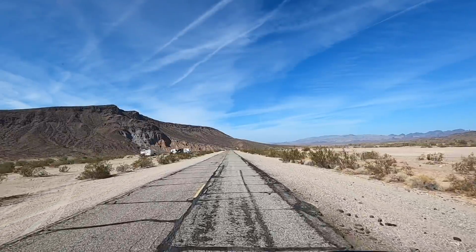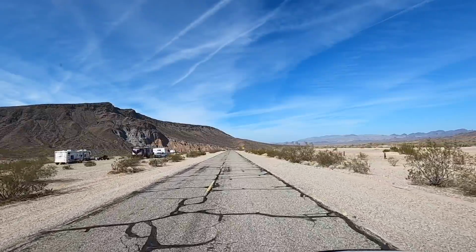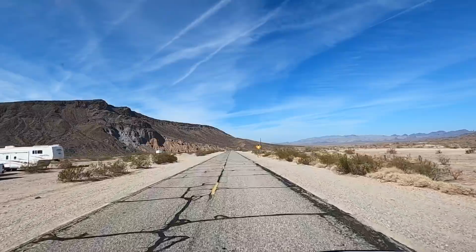Now there's a cool view, huh? Look at that hillside. You got a big wash down there. It is a pretty area. I always like Shea Road.